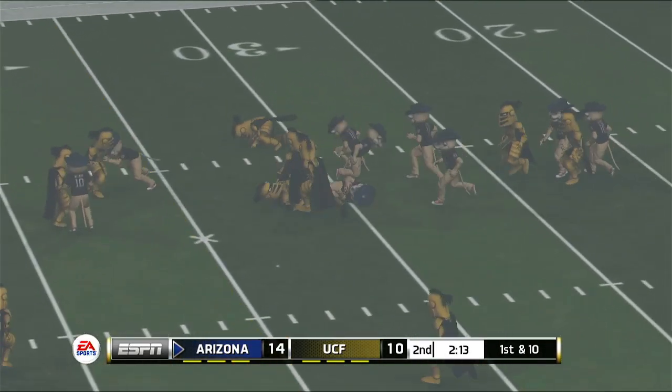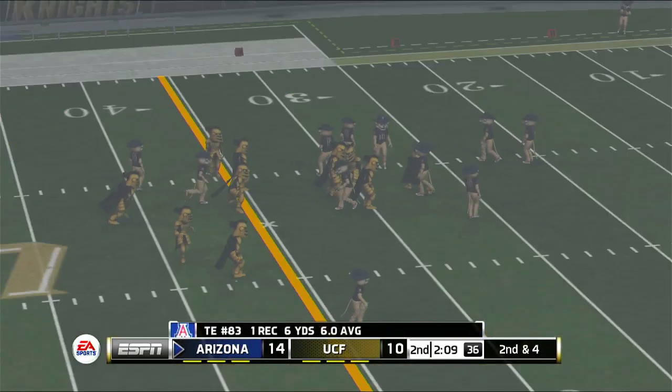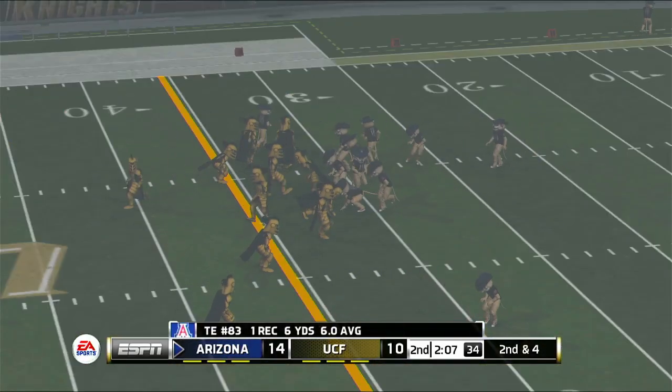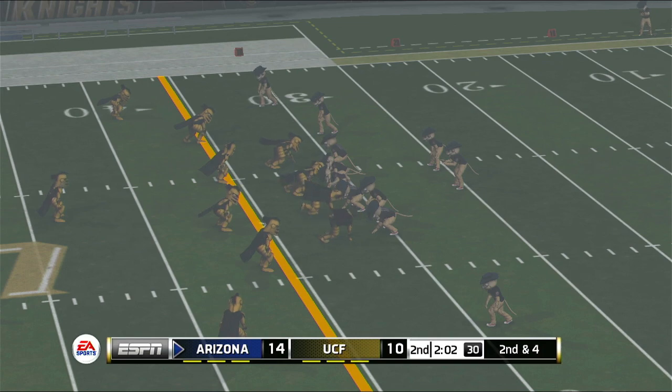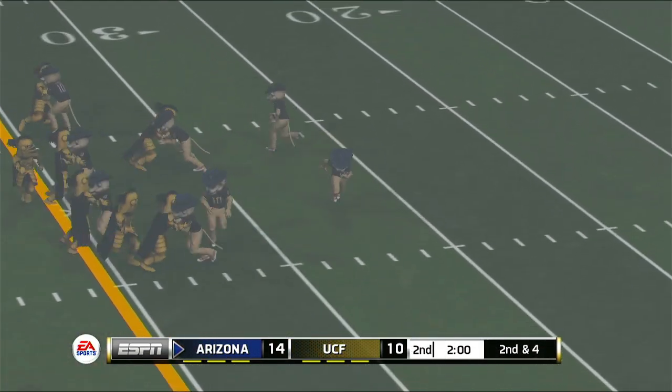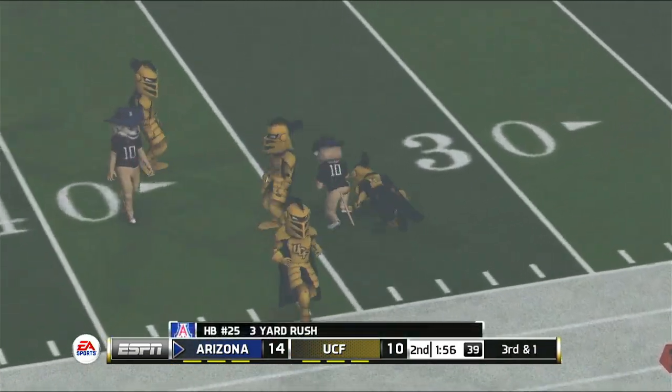He's got it out to his tight end. And down he goes around the 31-yard line. Good work here by the defense to keep him from making something more out of that play. They go with a run. And he makes it out to about the 34-yard line.